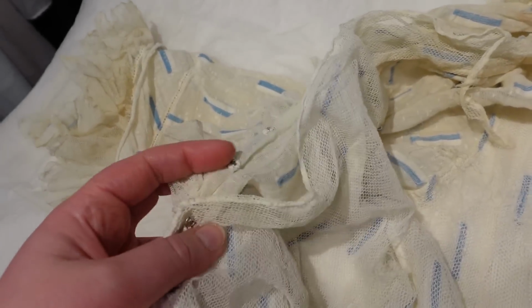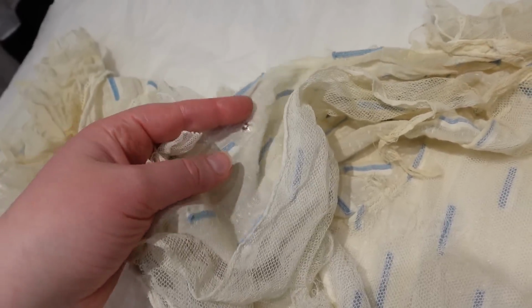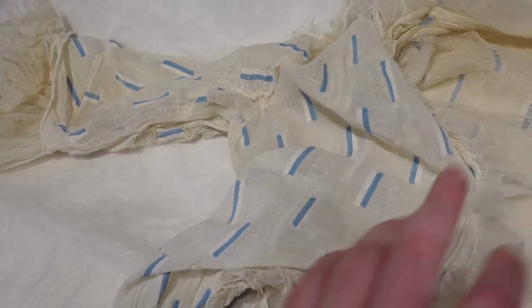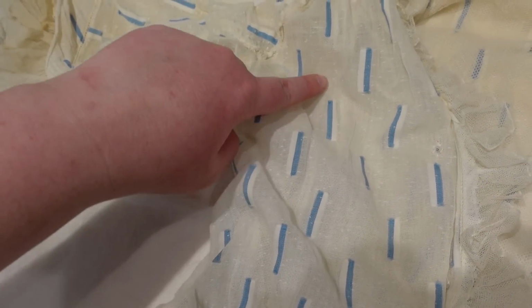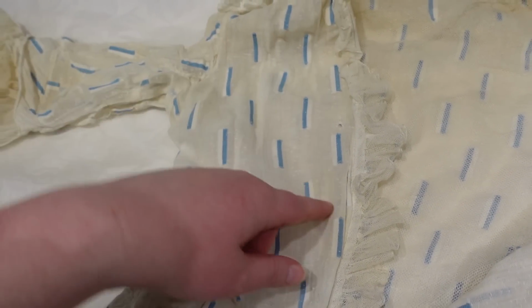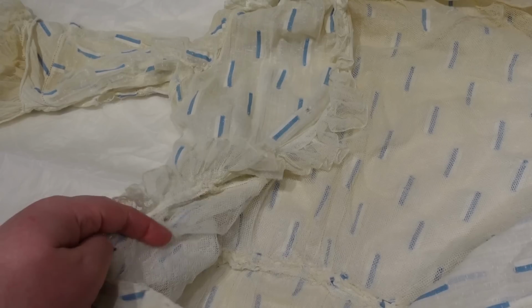The front, the mesh actually cuts away and it doesn't go all the way to our front opening where the snaps are. So you can see that it's got its own little rolled hem here and it just doesn't quite carry all of that. Can you see where that line is here? So that is where the mesh cuts away to. For some reason, we don't get any mesh in this front section here. I have absolutely no idea why they would have done something like that, but I do find it very interesting.